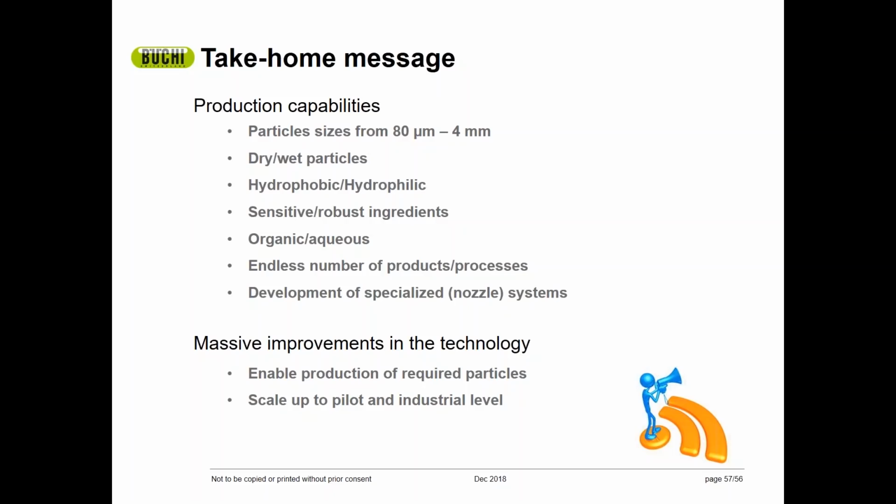You can use it for hydrophobic or hydrophilic material. It can be sensitive or robust ingredients, and particularly the sensitive one is quite important. It can be organic or aqueous. And there is an endless number of products and processes. I just haven't got time to go through everything today.